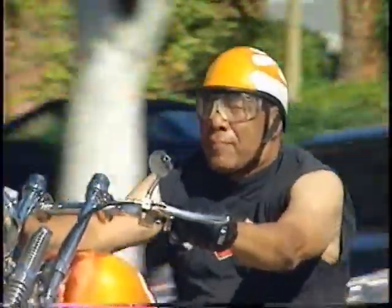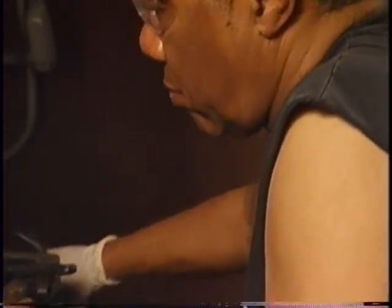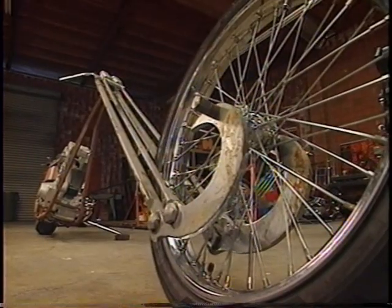On today's show, we'll meet Sugar Bear, a metal fabricator who has been building extended Springer front ends for choppers for over 3 decades.